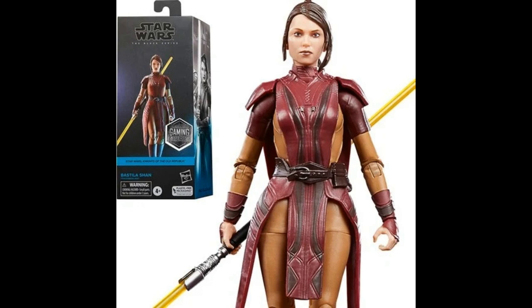This one here, does that say Bastila Shan? I don't really know who she is. Expanded universe figure, pretty cool. So got some female characters in there, interesting stuff. Gaming Greats figure, and I don't know who she is. And so with that, I won't be picking her up or buying her, but I'm glad that people that really want her can get her.